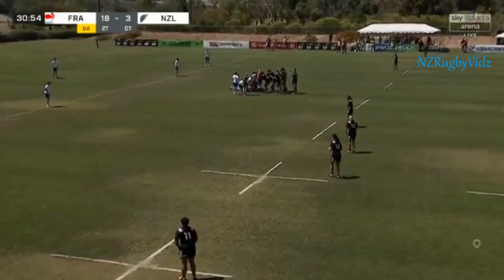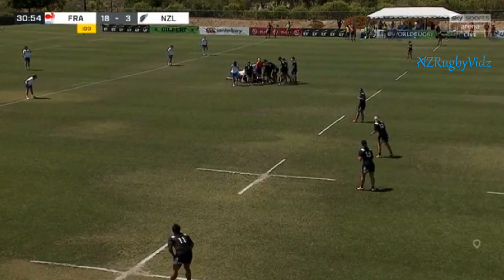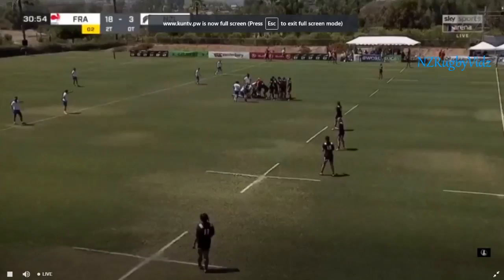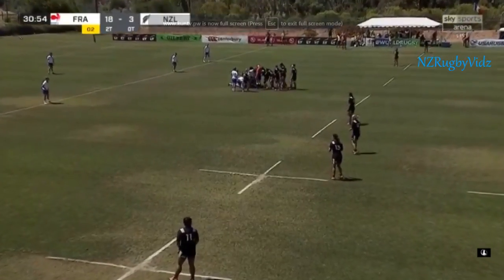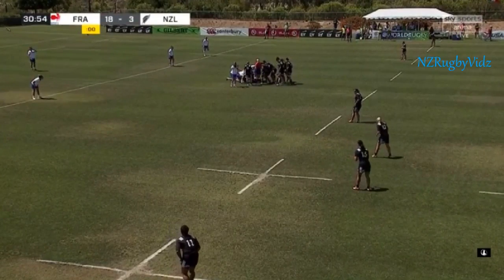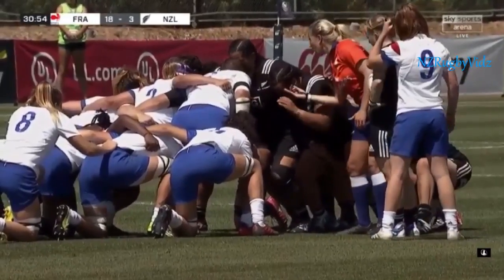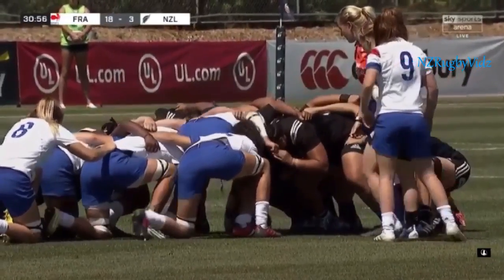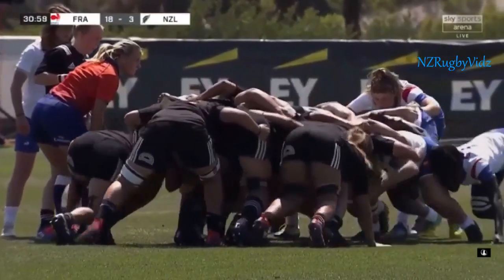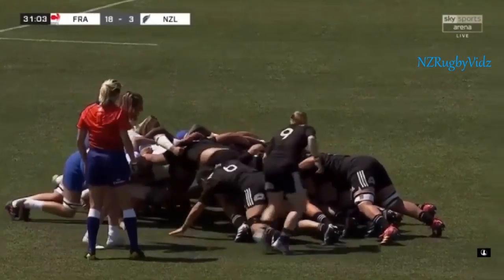Look at their attack there. Got 2 attackers on the right-hand side and everyone else on the left-hand side. Demont and Calabrazier, Kalahuipa, and Iesha on the left-hand side. Big scrum here by New Zealand, and France will be putting the pressure on.